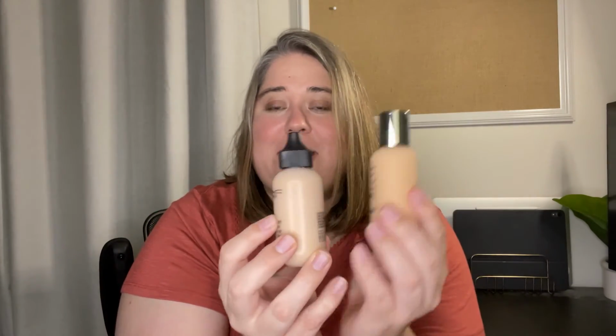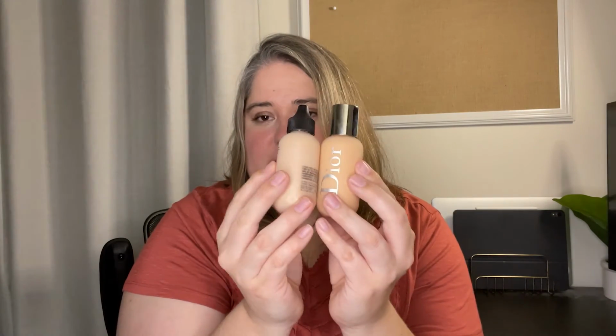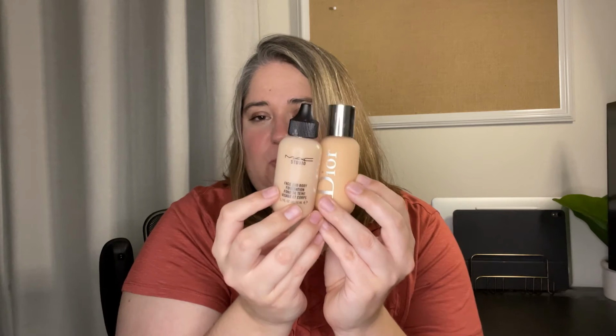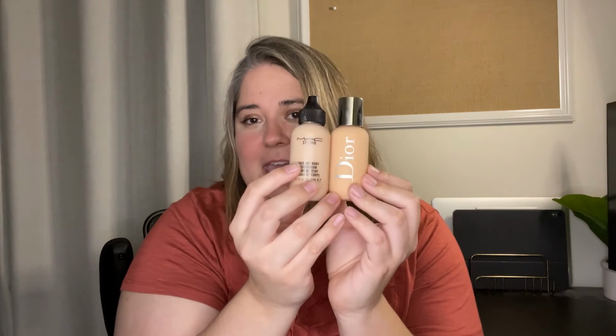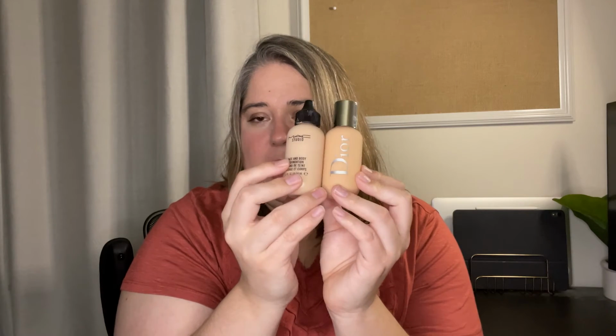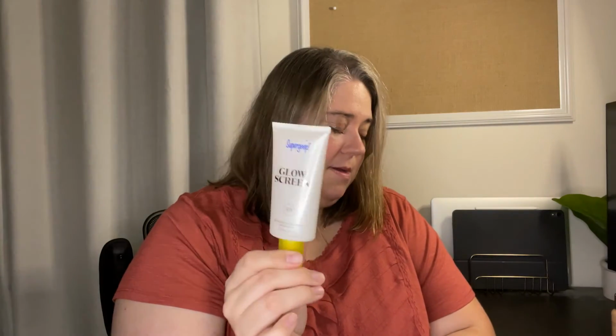I'm pretty new to foundations, so I don't know very much about them. I was going to compare these two, see which one I liked the best. So both of these are going to be going into the makeup tin so that I can compare and contrast them. Of course, the Supergoop Glowscreen will also be going back in.